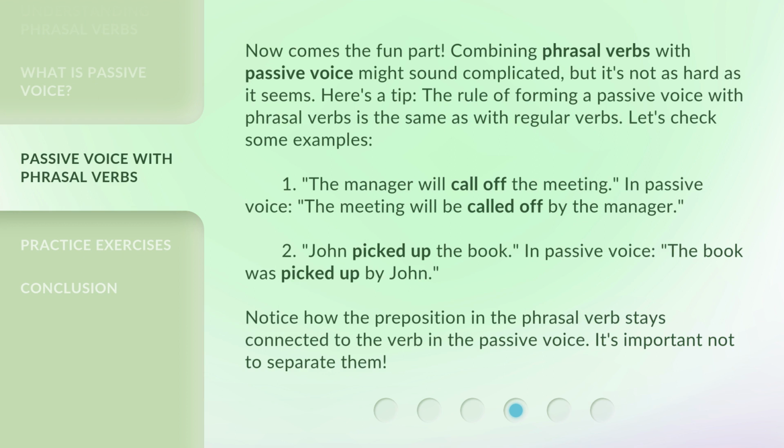Let's check some examples. 1. The manager will call off the meeting. In passive voice, the meeting will be called off by the manager. 2. John picked up the book. In passive voice, the book was picked up by John. Notice how the preposition in the phrasal verb stays connected to the verb in the passive voice. It's important not to separate them.